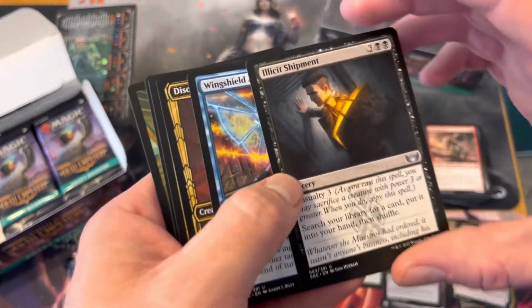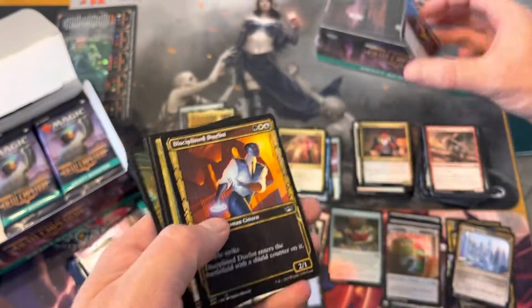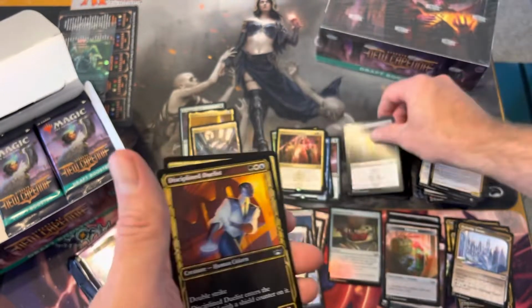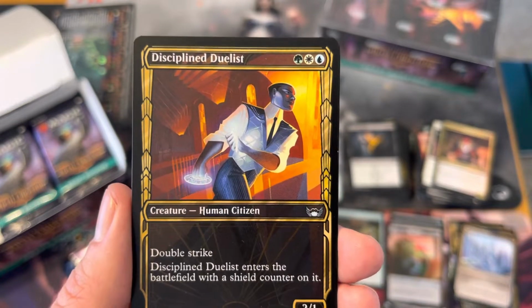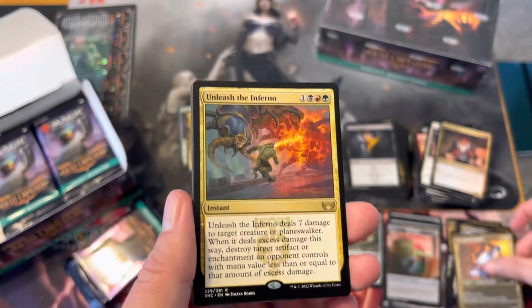Ooh, what do we got back here? 2 showcases in 1 pack, not too shabby. Oh, put those in my uncommon stack. A Disciplined Duelist. Man, that's great art. Look at that guy. I love that. Reminds you of the art style in the 40s Fleischer Superman cartoons.